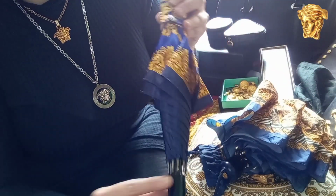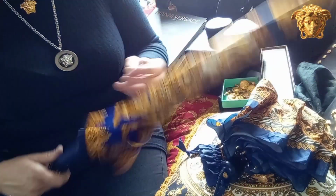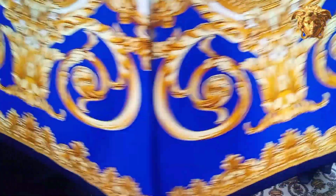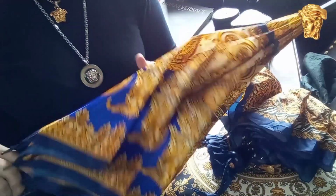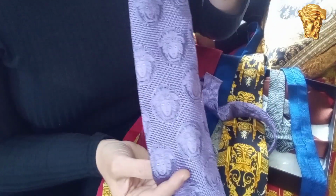This is a full-size umbrella, also vintage Gianni Versace. Let me show you. I have a very old video showing this umbrella. I'm gonna add it to the description down below so you can check for more details. And this is just quick.